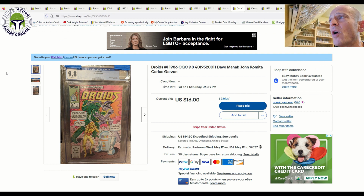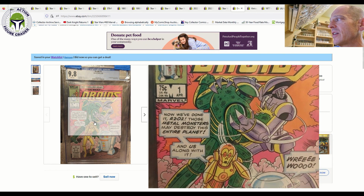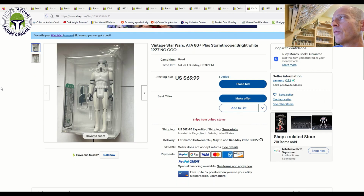Next up is Droids #1. I was talking offline with somebody about this one. Actually, Jason, who's a Patreon supporter. And we both agree that this is an undervalued book. This is the first issue from the Droids cartoon. And pretty great looking cover there. This one's at $16. Five bids on that one. $14.50 is the shipping on it. It's a CGC 9.8. This is the direct edition. But again, this is the first appearance of Josh Allen and Governor Cug. No idea who they are, but this is a nice tie-in for the Droids TV series, and it's issue #1. And I think it's one of those issues that's really underrated and undervalued.